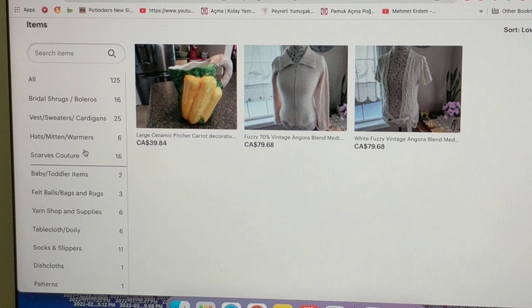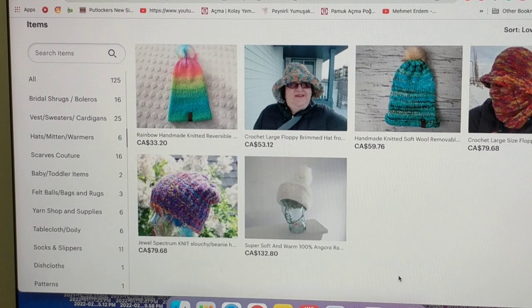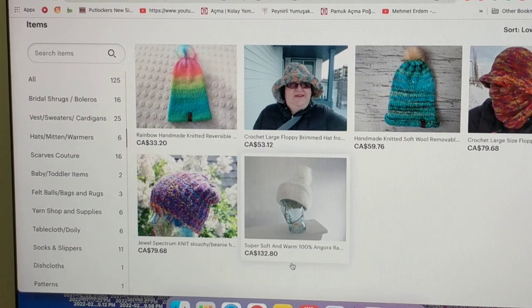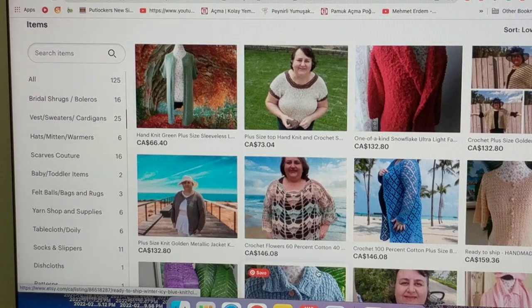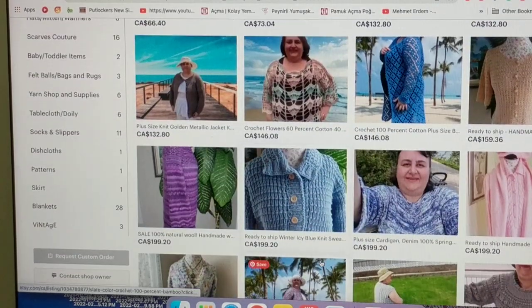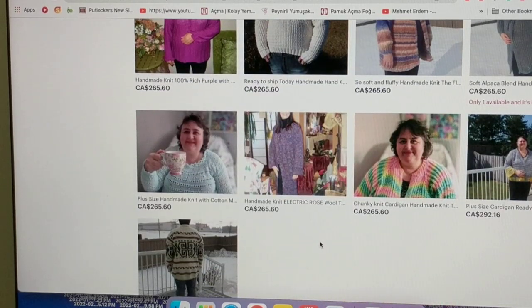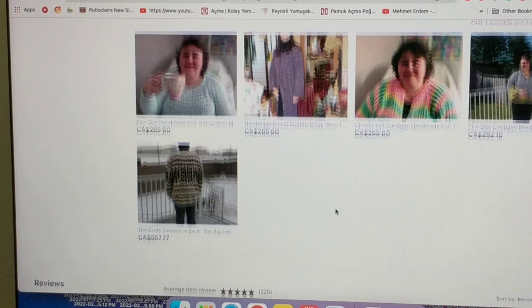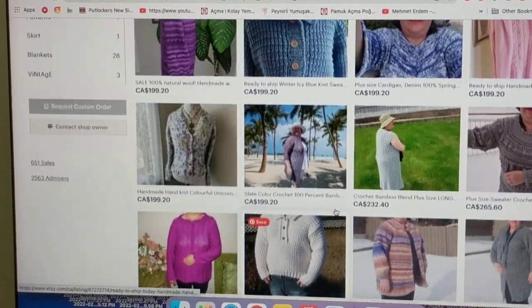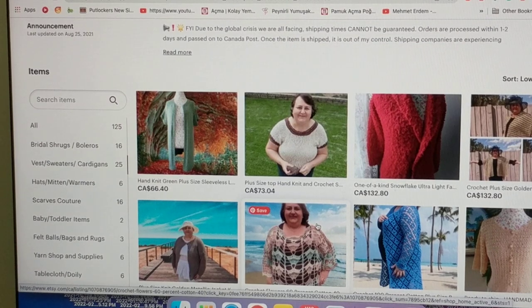Yeah, and I have hats. I have sweaters. These are all ready to go. These are all finished items except this one. This one is made to order. These are all ready to go. As soon as it's paid, I ship it the next day.